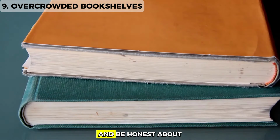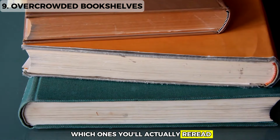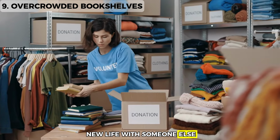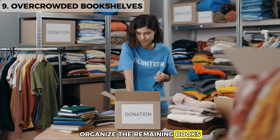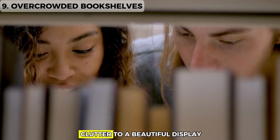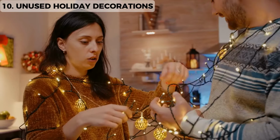Go through your books and be honest about which ones you'll actually reread or reference. Donate the rest to give them a new life with someone else. Organize the remaining books in a way that's visually pleasing, and you'll transform your bookshelves from a source of clutter to a beautiful display.